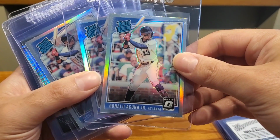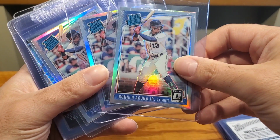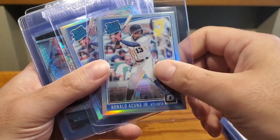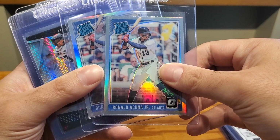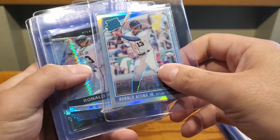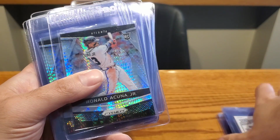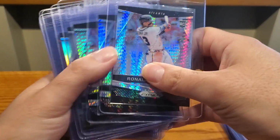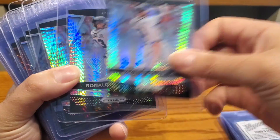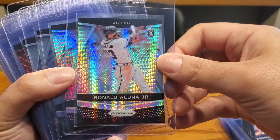I think the hobby was made relevant again with pack-pulled certified autographs and relics. I think that helped. But I think what's going to keep it relevant is rookie cards as well as shiny inserts and parallels like this. And I think Topps isn't satiating people's hunger for beautiful, creative artwork, basically. And I think Panini takes it to a different level. I think that the Prism train is one that is not going to stop anytime soon.